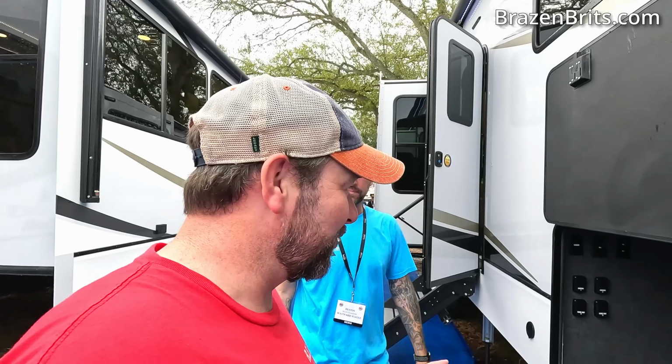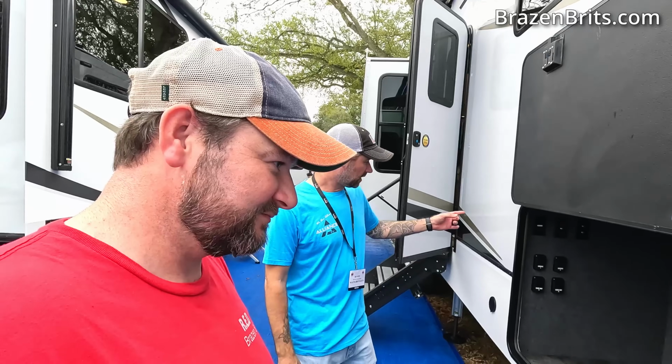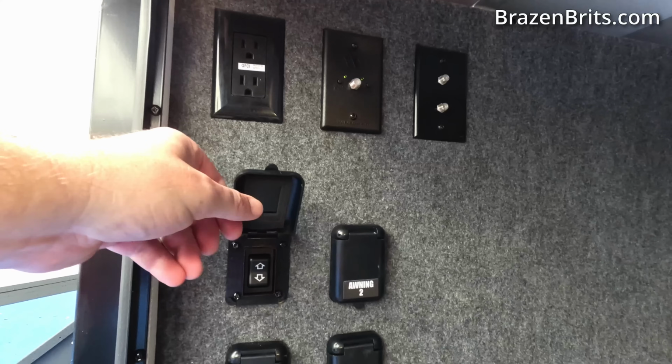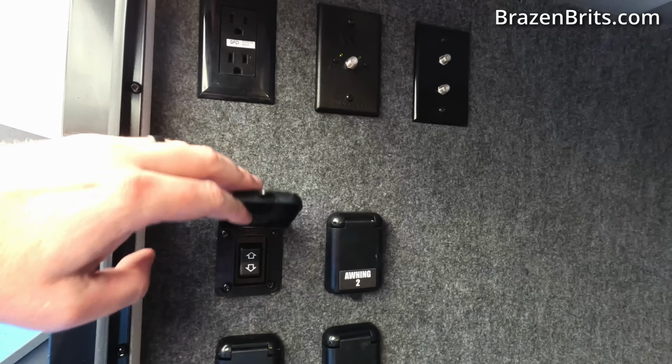All right, so Dustin's just pointed out something very cool that I wish they would have done years ago. Go ahead, Dustin. Breaking news. Inside of the storage bay now, you can control your awnings and your slides from outside. So it's better, especially if you're in a tight spot where you're jammed in a campground, there's trees, other obstacles.